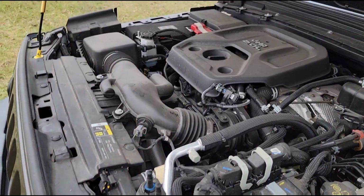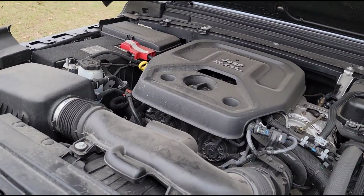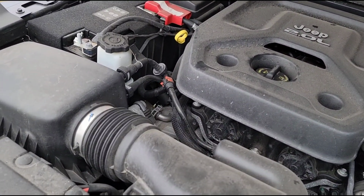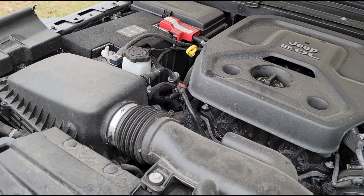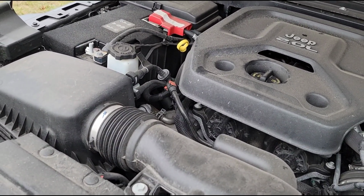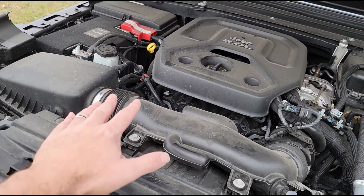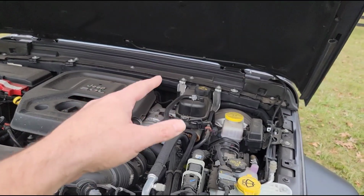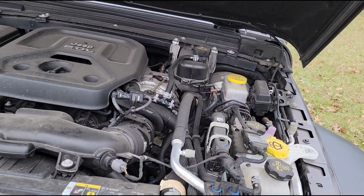It's got the e-torque system, which has an MGU, a motor generator unit, instead of an alternator. So the last I checked, that unit down in there is about a $1,400 or $1,500 item, compared to about 200 bucks for an alternator. So that's gonna be expensive one day. Then you've got the 48-volt battery pack and all the associated wiring that goes with that.